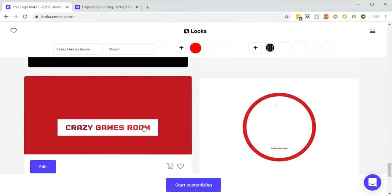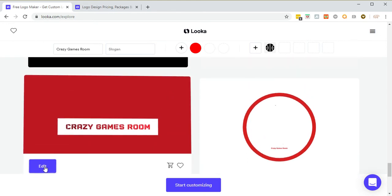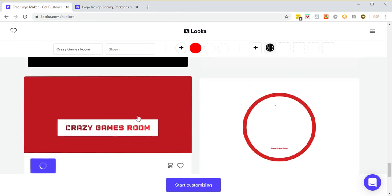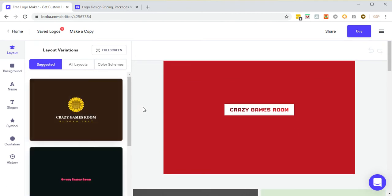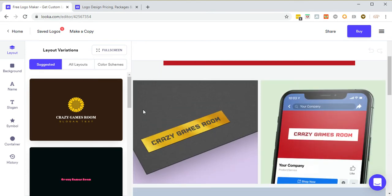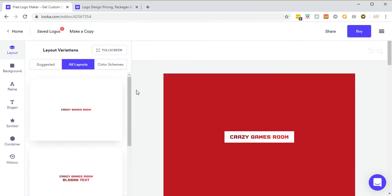I like this font for some reason. It's kind of a, okay, it's getting closer. Okay, so yeah, let's have a look at that one. So you can jump right to the editor and you're like, okay, this is kind of neat. But so I like these fonts, and it'll show you kind of how this might look in different colors. Let's go for some other ideas.